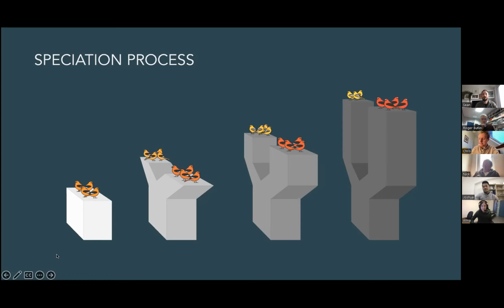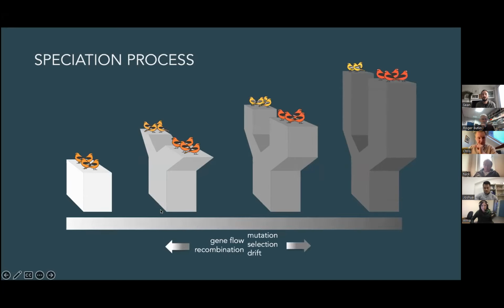Here's a classic view the way a lot of us look at different time points, but now we're starting to view this through a lens of a continuum. The idea of this continuum is that it's not necessarily unidirectional and occurs bidirectionally. You can have population pairs moving towards either side, with gene flow and recombination homogenizing divergence that might have accumulated during allopatry. So you have mutation, selection, and drift moving things from one direction, and gene flow and recombination moving it to another.